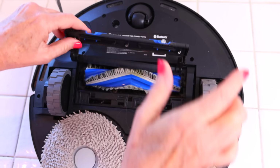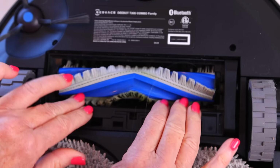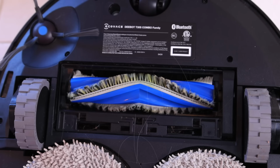Look at the brush. The brush is amazing. It's clean. None of all that long hair is around it. Now, that's never been seen before in any robot vacuum technology ever.